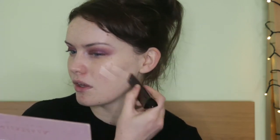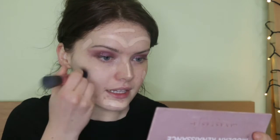So I'm just going to go in with, like I said, a medium coverage, I think. So pop it there. I'm then going to buff it in. This is a Real Technique sculpting brush. And just buff that into the skin.